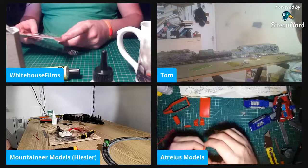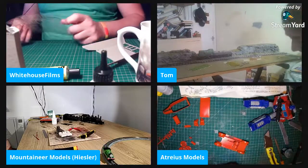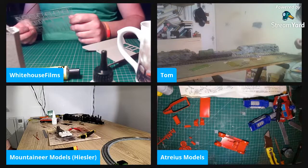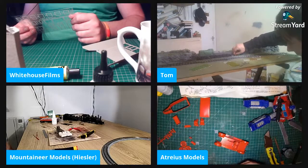No, no, get off my finger. You're supposed to glue to the model, not me. Oh, God dang it. Are you using super glue? Only for certain bits. All right.